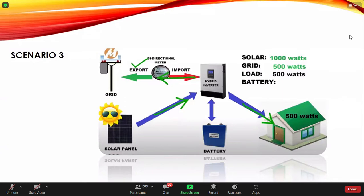So ang mangyayari, 500 watts ang isusupply natin dun sa load mo, and the excess of 500 watts ay i-export na natin kay Meralco. So dito na papasok yung net metering, magkakaroon ka ng refund, rebate, mga ganon. So 500 watts dun sa load, then 500 watts export kay Meralco.